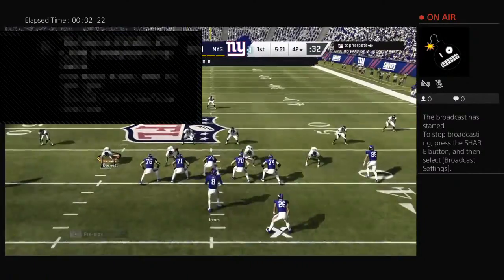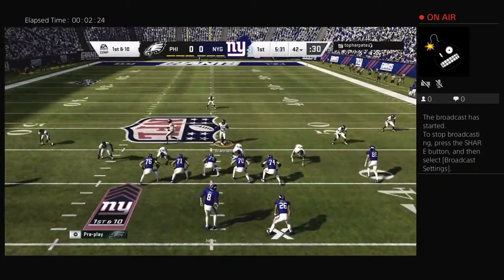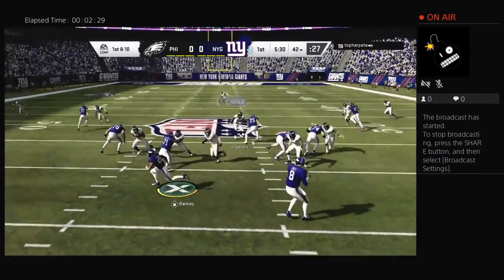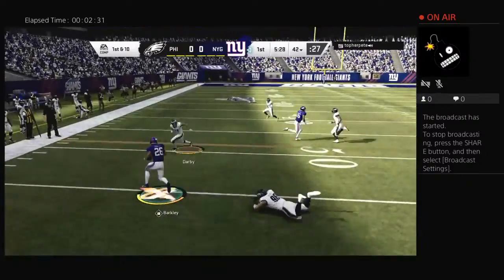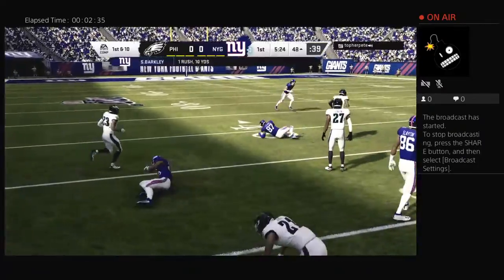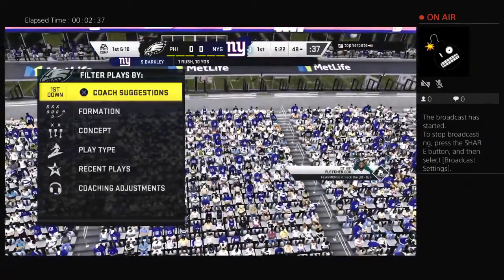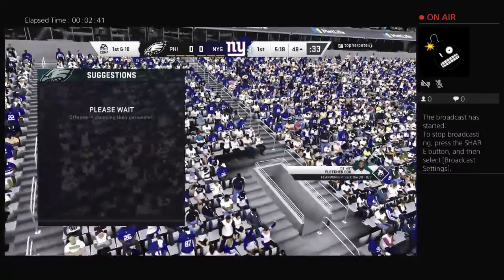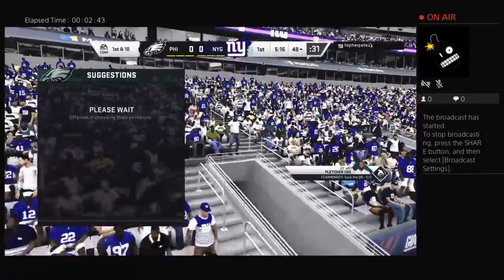Good starting field position for the New York Giants here as they come up 1st and 10 at their own 42. The first carry for the former Nittany Lion. This is Saquon Barkley. And he'll be taken down, but not before he gets into enemy territory. 10 yards, good for a Giant first down. And there we see an early burst that makes him one of the leading rushers in the league.